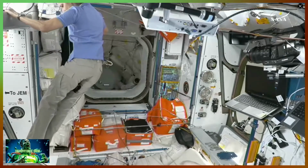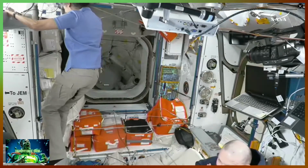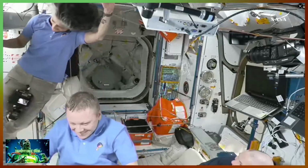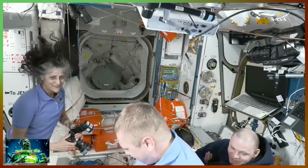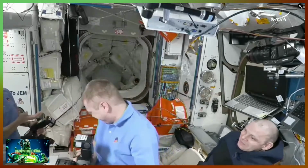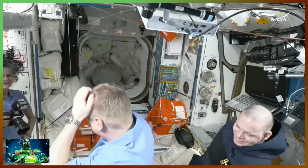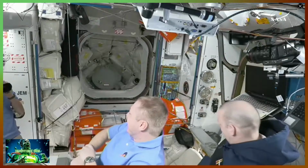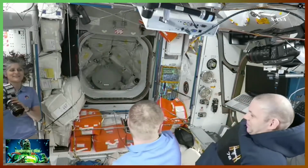Meanwhile, inside the International Space Station, the Expedition 72 crew is preparing for Crew-10's arrival. An excited NASA astronaut Sunny Williams, with camera in tow, getting ready to welcome the crew. Ivan Wagner and Alexander Gorbunov here in view as well. It'll be the entire Expedition 72 that greets Crew-10 as they enter through the hatch.